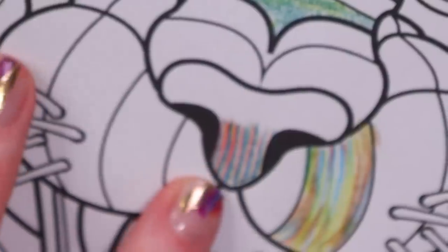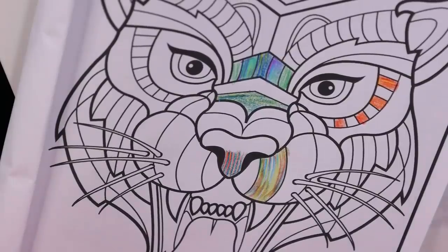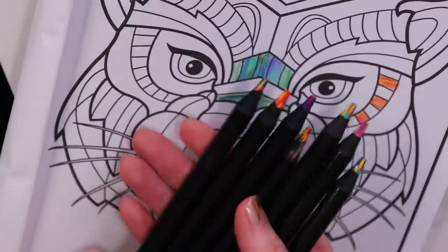See how it's striped like that? That's kind of neat. Okay, all right. I had to experiment with all of them. I think they're kind of fun, but you know, to each their own.